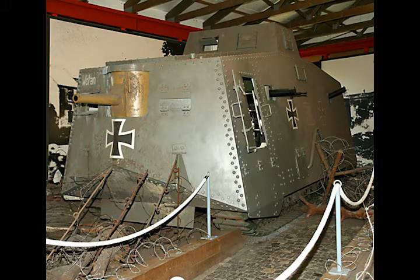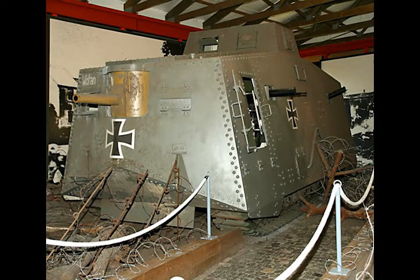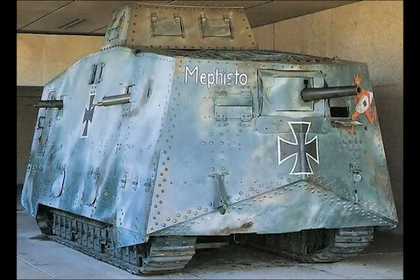It's a French name, so... on April 24th, 1918. This would be the first tank-on-tank battle in history, with the British coming out on top. Only 20 A7Vs were ever made, and only one is still around today, captured by New Zealand and put in the Australian War Museum.